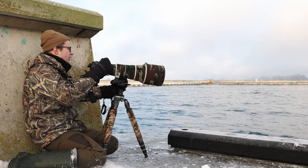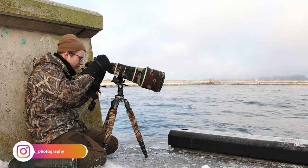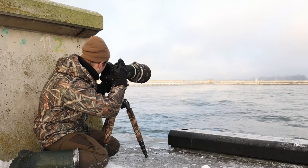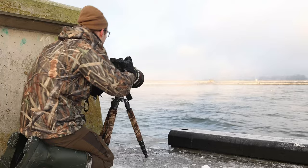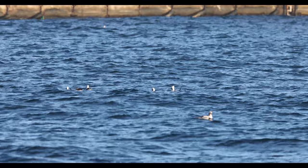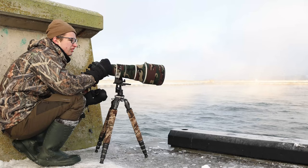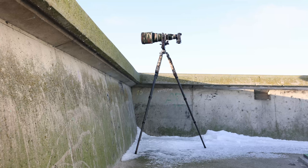Okay, that's the beauty of the R5, you can switch quickly between stills and video with the press of one button. So I think I managed to get some. Oh, what a light! What a light! It's really nice. Finally. Oh, very interesting light. Indeed, a very interesting light. Okay, let's do something with it.